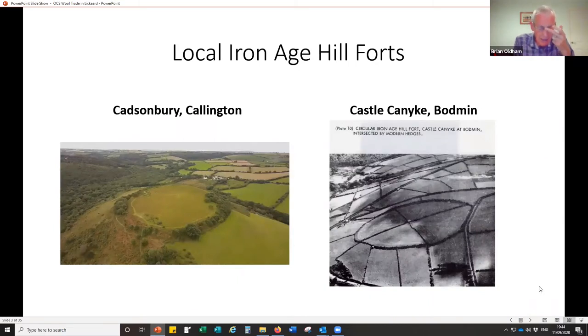Iron Age sites nearer to Liskeard are at Cadsonbury on the way to Callington and Castle Canyke near Bodmin. Hillfort School in Old Road is built on the site of an Iron Age settlement. Before building work commenced, the archaeologists went to work but only found a small flint scraper. But it is quite likely that school lessons are taking place on the site of the start of the wool trade in Liskeard.